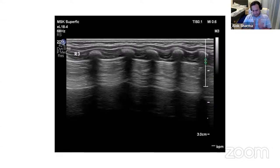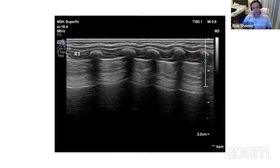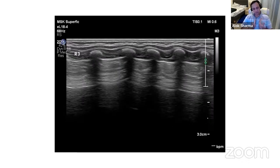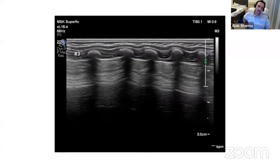But a centimeter parallel to the mid-sternal line, I'm going to do R1, R2 very quickly with their M modes at the same time. So we don't want to waste time over here. So R1, R2 M mode. So R3 M mode, R4 M mode.